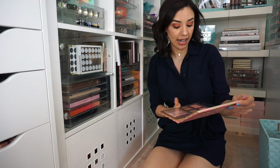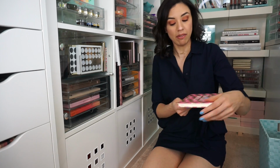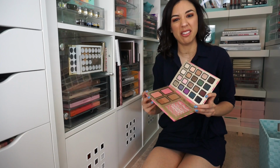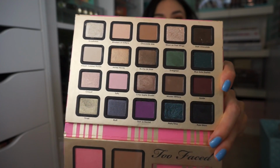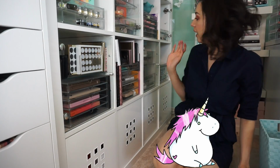This is another palette that I have, and there's no way I would ever get rid of this palette, ever. This is A Few of My Favorite Things. When Too Faced started to do those really nice holiday palettes before they all started to look the same, I think this is the last one they did with any sort of creativity left in it. If you guys can see those colors, isn't it stunning? I love this palette. I love the quality too. They're super, super buttery. So we're keeping that.